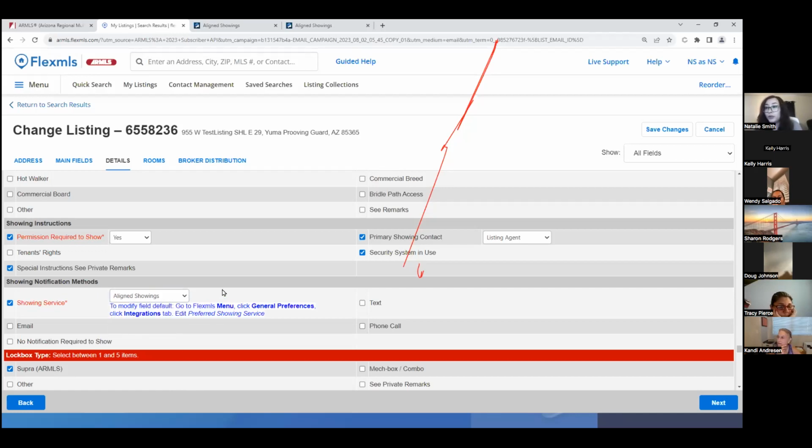But new listings going forward will default to aligned showings. Now, if you absolutely hate using an online showing service, you say text or an email till I die, you don't have to change this per listing. When you start a new listing, I would hate to change this every time if I didn't like the showing service. So you can go into your general preferences in the main menu, and there is an option where you can set your default showing service going forward. So if you're ride or die showing time, you can save that for now until it goes away.